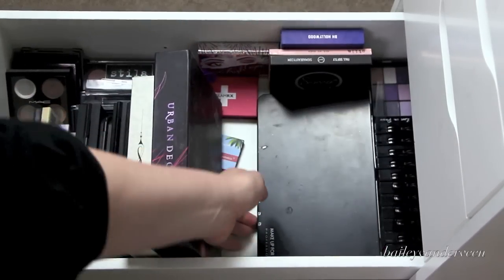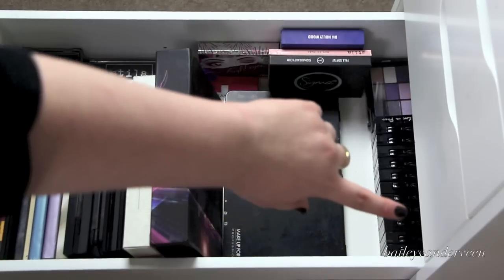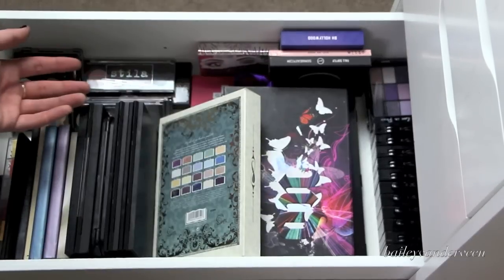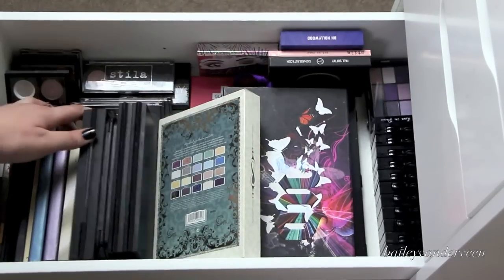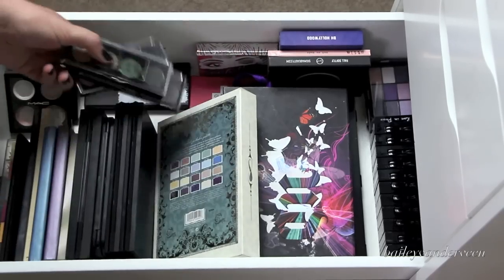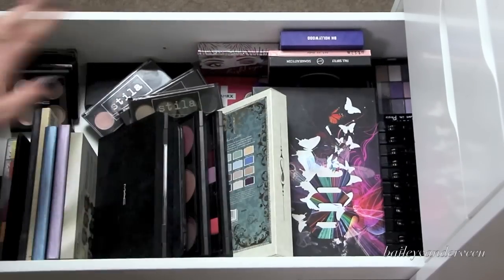Anyway, I have my Urban Decay Book of Shadows 4, my Makeup Forever palette. It's like a customizable palette. A shadow broke, so I won't open it. I have a bunch of NYX little shadows in there. And then just a ton of other palettes like Sigma, BH Cosmetics, Stila, Benefit. I have some more Stila palettes down here. I really do like Stila eyeshadows. They're amazing. I have Cherry Culture, and then I have a couple MAC quads as well.